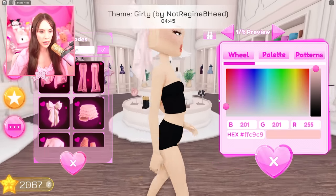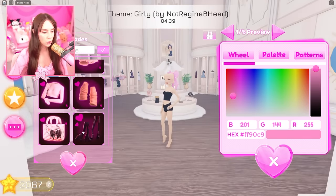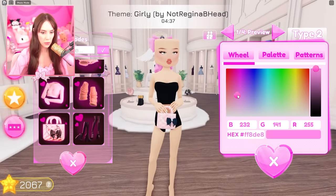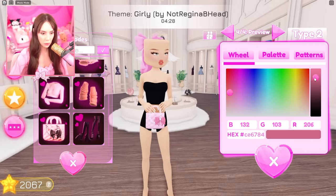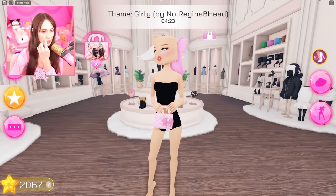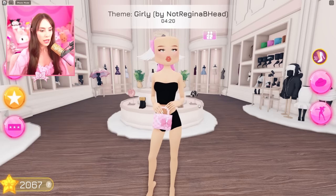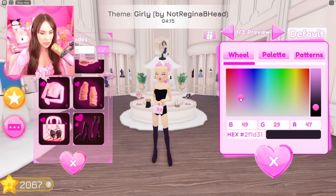Obviously I'm doing the bow and I want it to be kind of like this, the shade of pink. And ooh, this is the perfect purse as well. So gotta get that right shade. And then I want the bow to be a lighter pink like this. Okay, this is super girly. Now, oh my gosh, how did I forget the boots? This is just a staple piece.